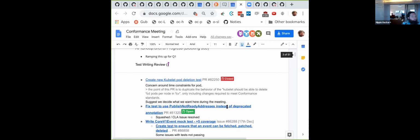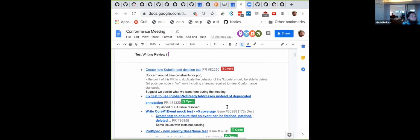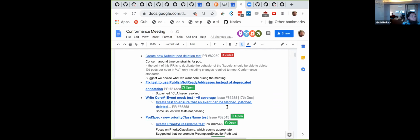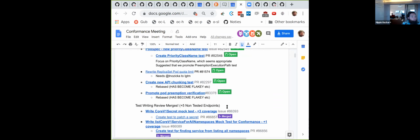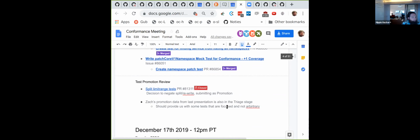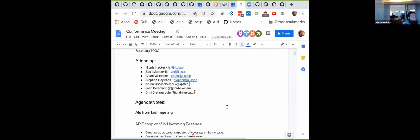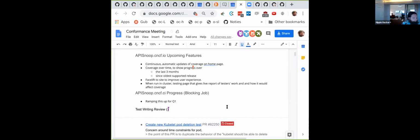And then a little bit later, we'll be going through test writing review, which is our PRs that are on the board. And I put some notes here just to have where we are overall. And then we have test writing review merges. These are things that have made it all the way through. And then the end goal here is to promote things to conformance. So other than that, is there anything else anybody wanted to add to the agenda before we start?